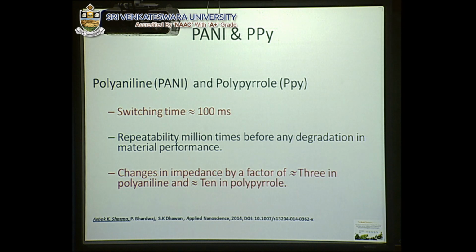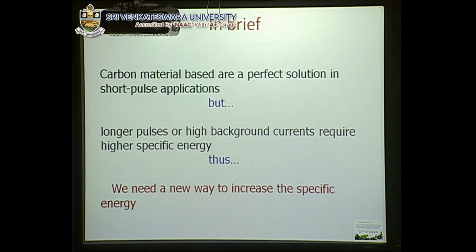Why conducting polymers? Because polyaniline and polypyrrole are the two most worked upon conducting polymers. The reason: the switching time between two redox cycles is 100 milliseconds, with repeatability of a million times before any degradation, and change in the impedance by a factor of 3 in the case of polyaniline and 10 in the case of polypyrrole. So these are the best parameters available for energy storage devices in the case of conducting polymers.